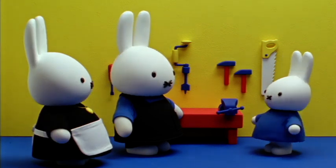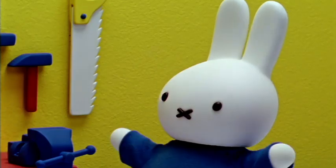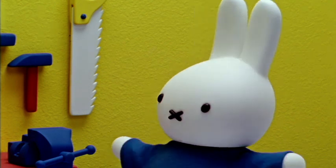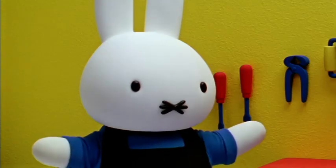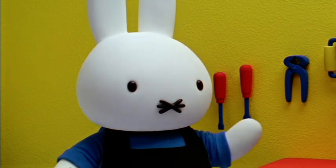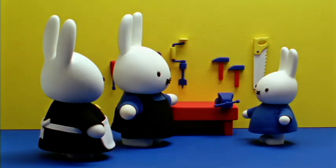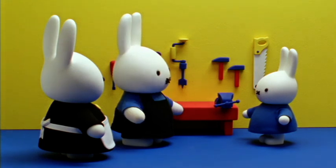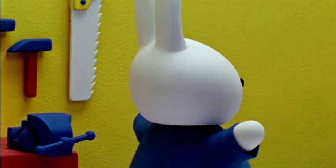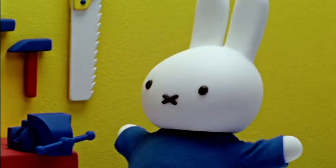"I know what to do," said Miffy. "I will bake a cake and I will make a wooden box to put the cake in." "That's a wonderful idea," said Grandpa Bunny. "First you can make the cake, and then we will know how big to make the box." "I will bring it home to Mother and Father as a present," said Miffy.